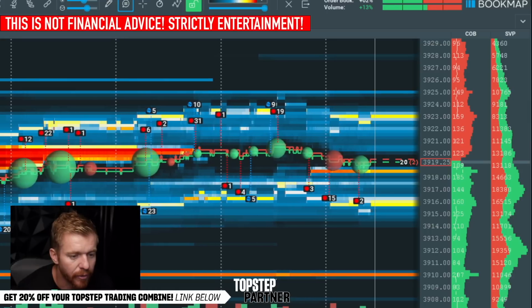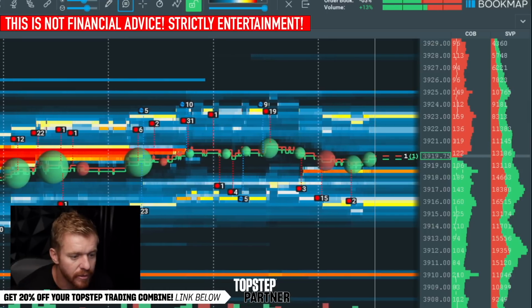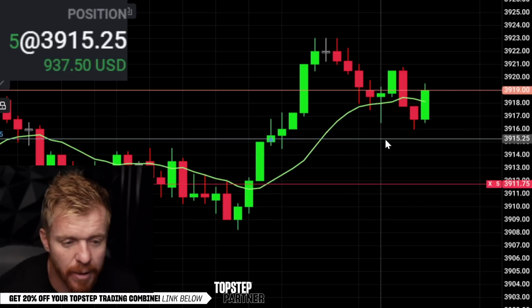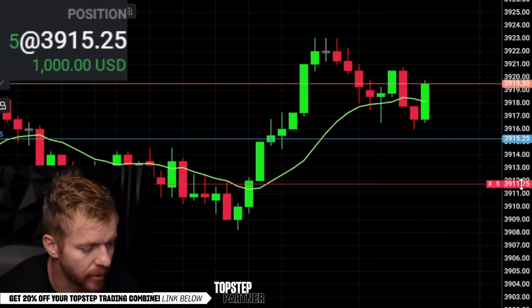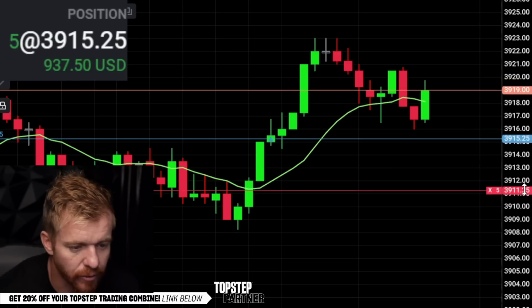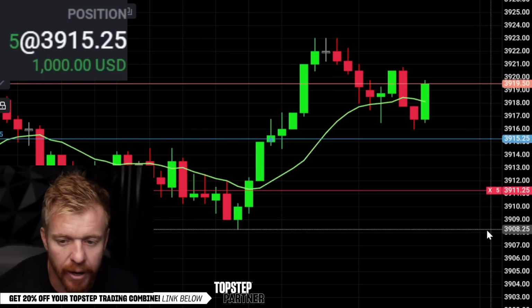My target right now, 33s. I'll take 33s on this. Or yeah, I think 33s is pretty good. I think what I'm going to do is set my stop and keep it here at the 11s. I'm going to risk a little under 4 handles. We'll do 4 handles there at the 11s, and we'll let this one ride.